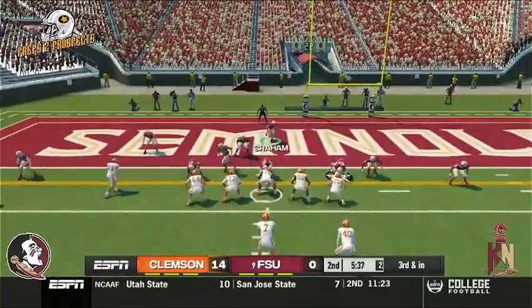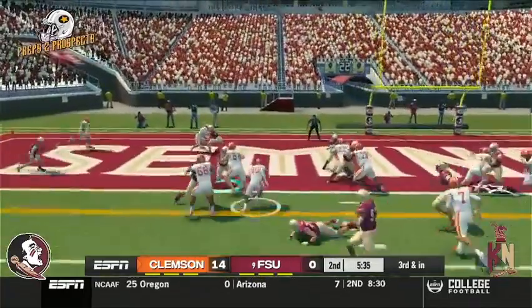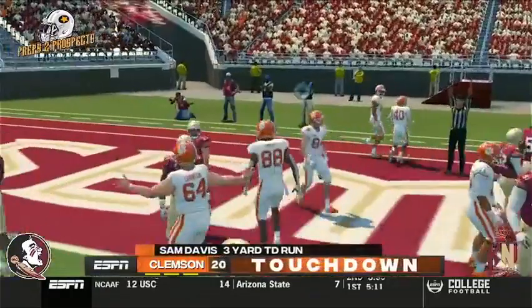Again, he'll get the call. Nice run up the middle. Gain of 4 on the play. That brings up 2nd and 5.